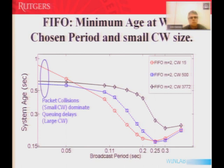The important point to take is that you do not want to be in the very small broadcast period region, irrespective of whether you have a small contention window size or a large contention window size. Because for a small contention window size, you have large packet collision rates. For a large contention window size, you have large queuing delays, which also lead to the curve flattening out, but still the delays are very large. Where do we see small delays? We see small delays, say for the red and the blue curve, around a period of 0.25 seconds.